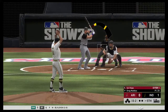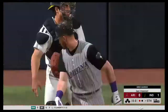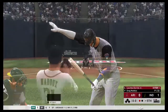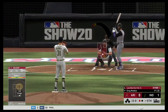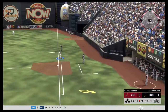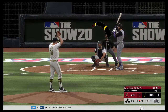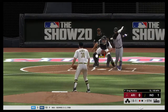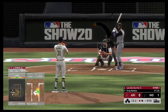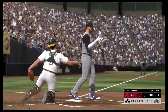And he got him. Striding in, Lourdes Gurriel. He got on top of one and was a ground out victim last time. Right side, but it's going to be a foul ball. And it's quickly 0-2. No runs, 2 hits, no errors so far for the Diamondbacks. Swing and a miss at the curveball, and there's your second out of the inning.